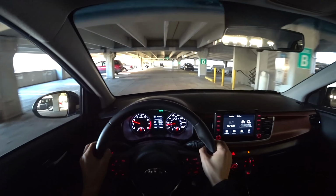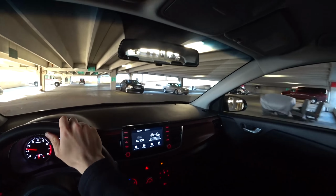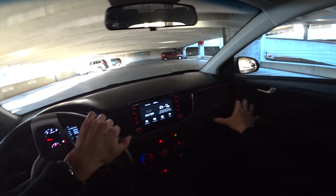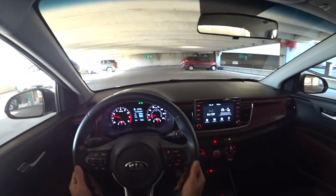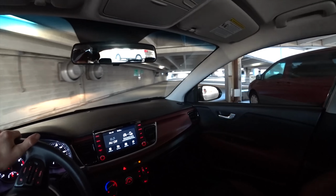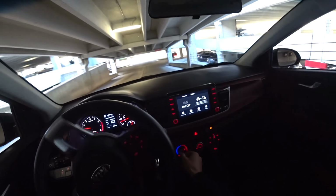Once we get out into some light, I'll show you the interior. This is a nicely appointed car. It has kind of faux leather vinyl seats, this neat interior red trim on the dashboard and on the doors. The steering wheel's leather, feels nice, and it's a nice wheel. It feels good in hand. Pretty basic climate control knobs.